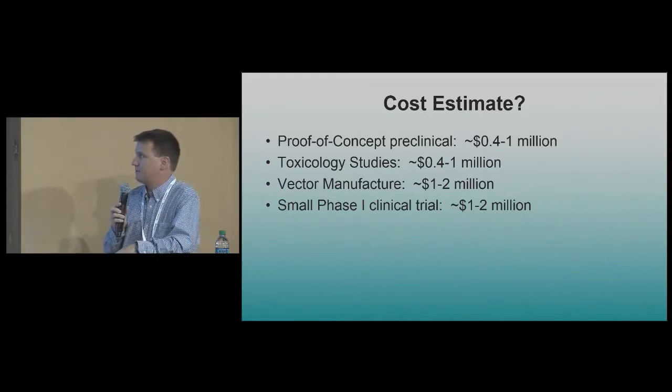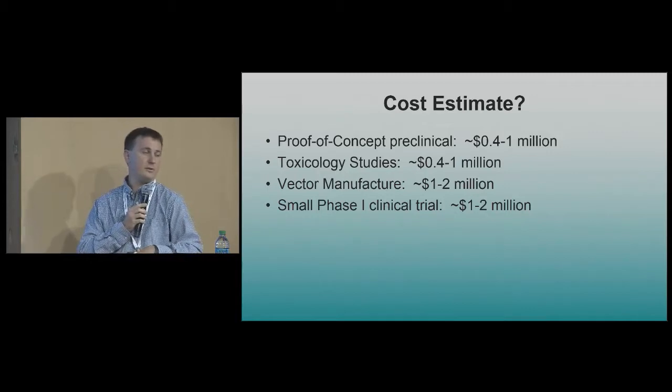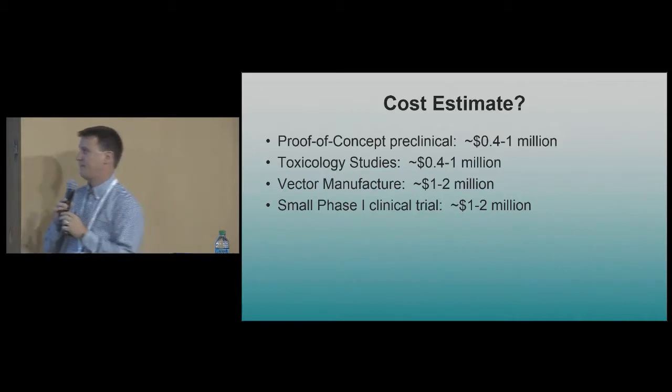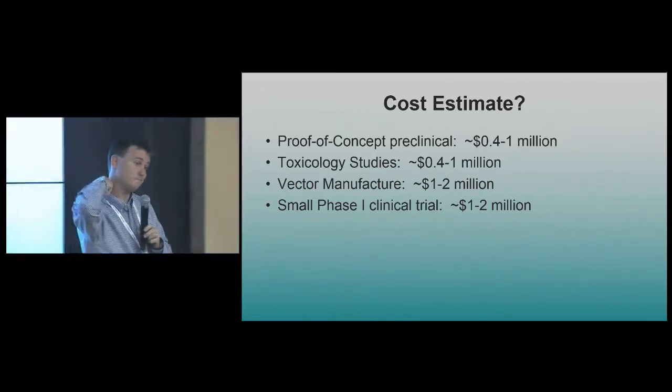manageable, I think. Toxicology studies, have to do those. Vector manufacture is the big bottleneck, and some of you know this. A lot of vector facilities that I've talked to are booking out into 2019 right now, just because there's so much happening with gene therapy. And I think this is probably a very conservative number. I think it's pushing higher.